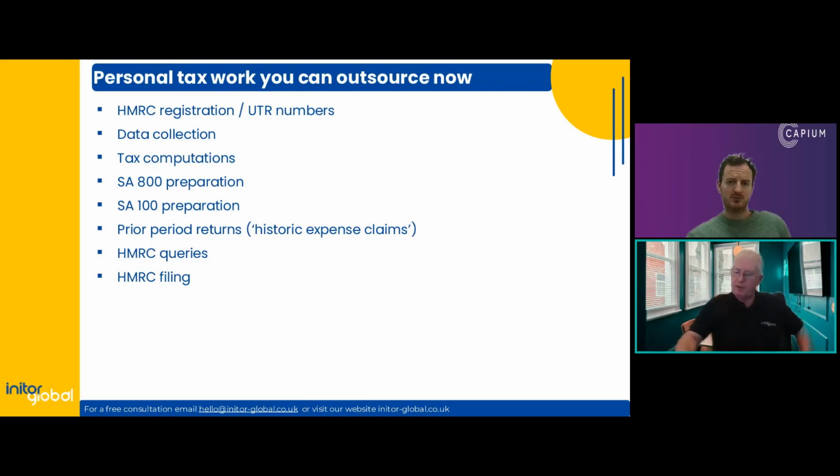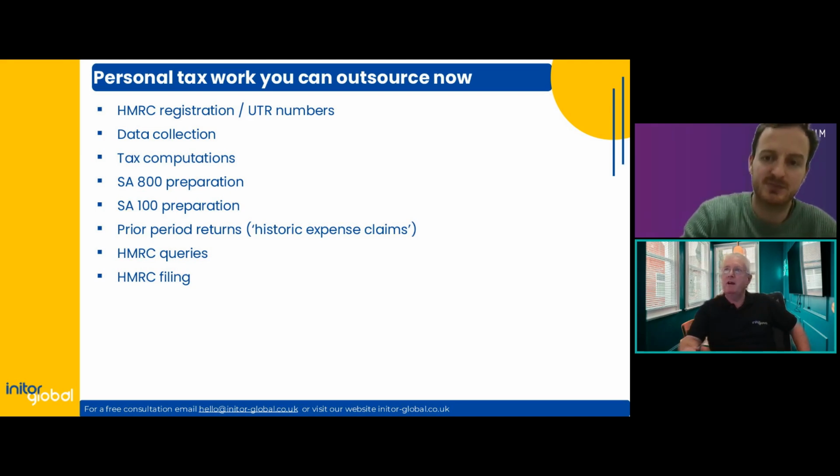So what personal tax work should you be looking to outsource now? We're helping clients at the moment getting their sole trader clients registered with HMRC, and also those who don't have UTR numbers. We're happy to get onto the HMRC chat lines and waiting queues to get that information on behalf of agents. We can also help with data collection for your sole trader clients, get them ready for that quarterly submission, and make sure that it's uploaded onto their bookkeeping software at the end of every month is always a good system and rhythm to get into.